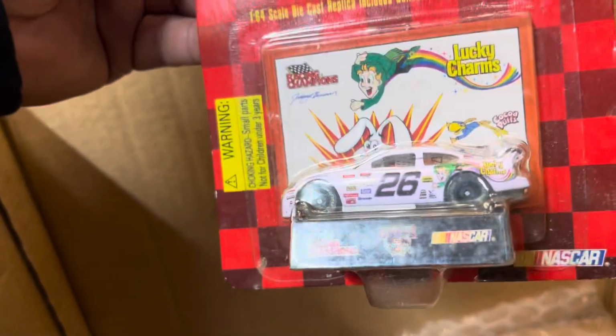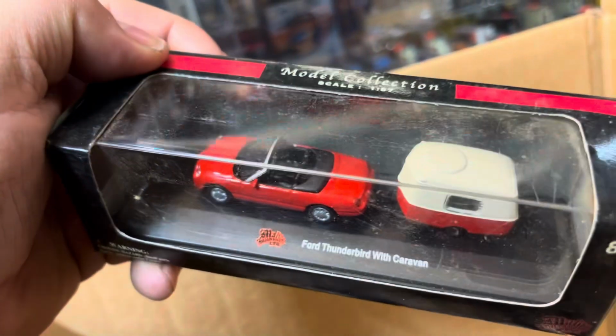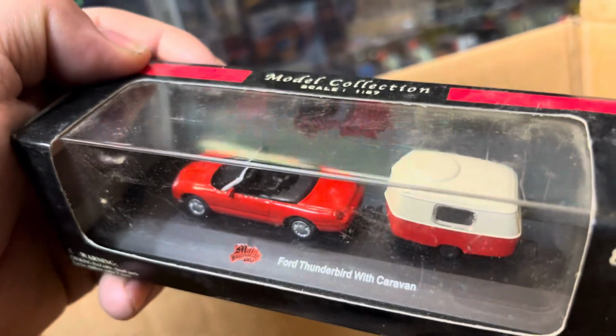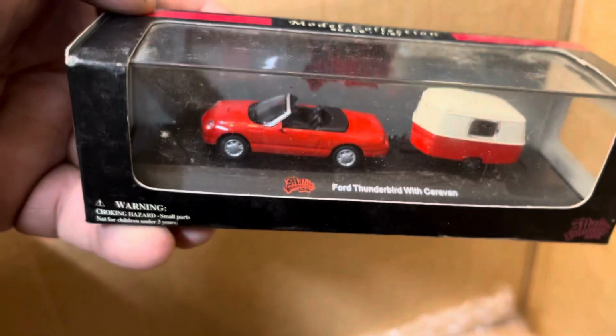Okay, what else? Ooh, what is this? Lucky Charms. Look at those Lucky Charms. I never seen this one. All right, what else? Ooh, look at this. 1/87 scale T-Bird with a little motorhome.